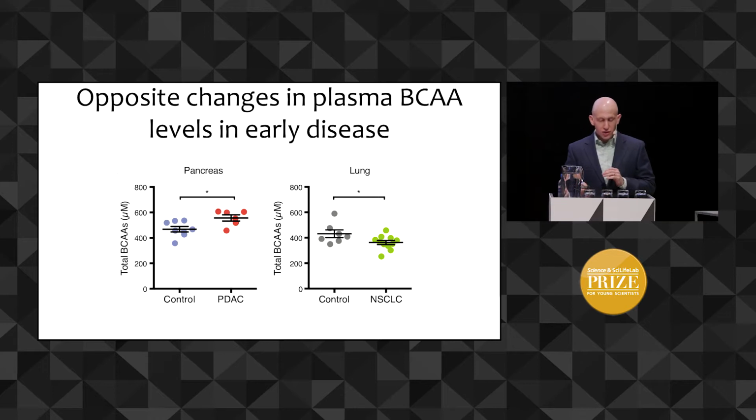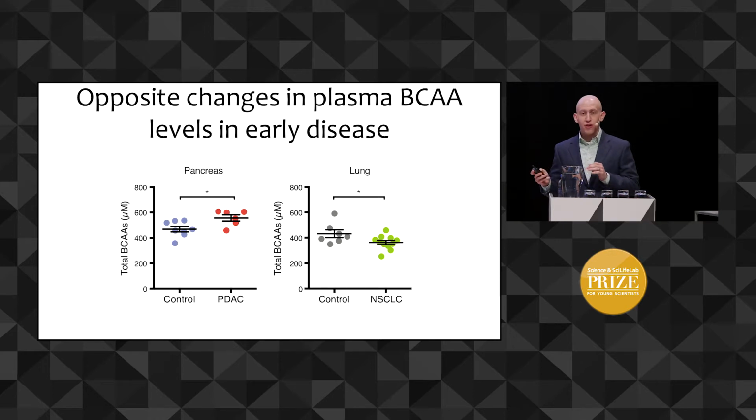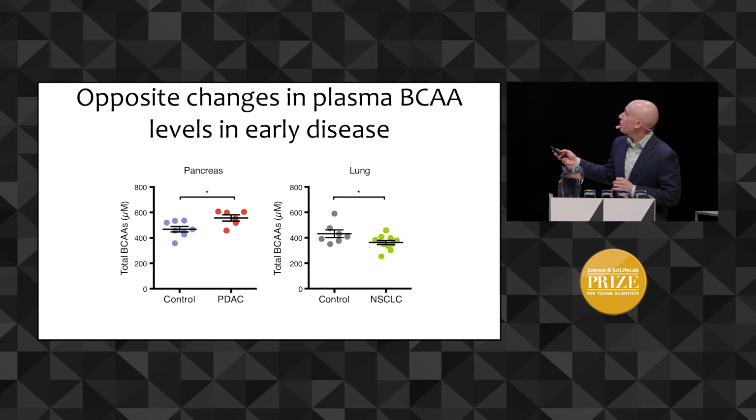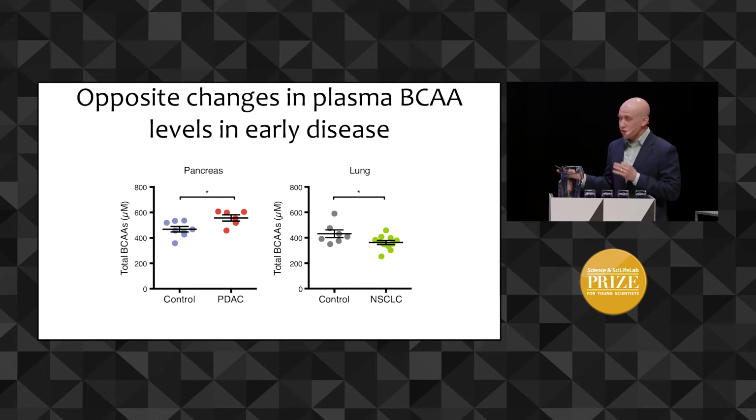And one of the striking things to us, as soon as we did this study looking at the plasma, again, we confirmed the elevations in branched chains in the blood of the mice with pancreatic cancer. But then we looked at the mice with lung cancer and found that they had the exact opposite change. Now, this was striking to us. Again, same genes, but different location. And this was puzzling. Why would we see this discordance?